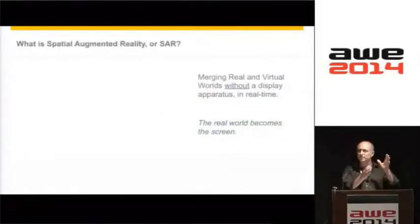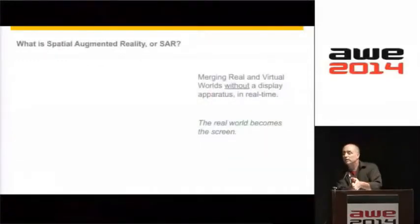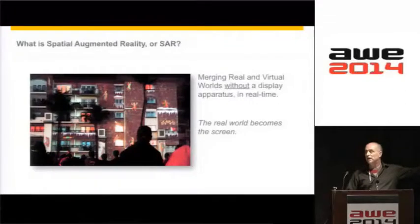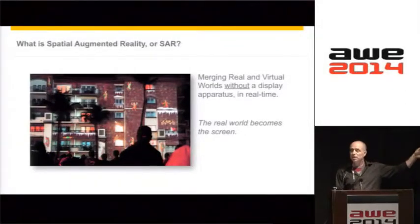SAR, on the other hand, is the same principle. It's the merging of real and virtual, but without a display apparatus. So essentially the real world becomes the screen. So here you've got the elves on the Ritz-Carlton Kapalua that are augmenting the real world.